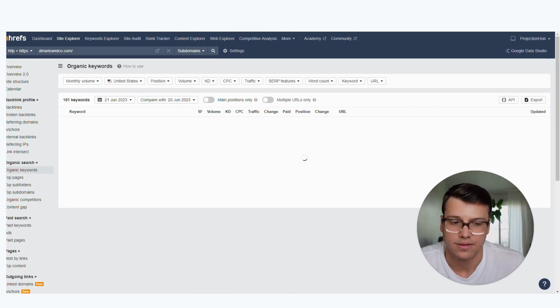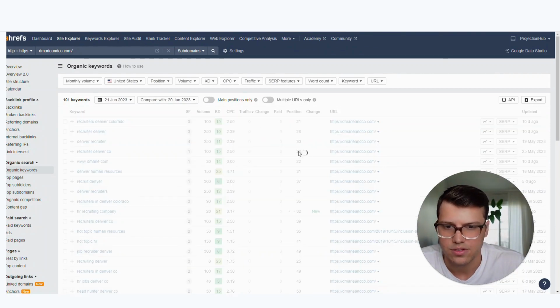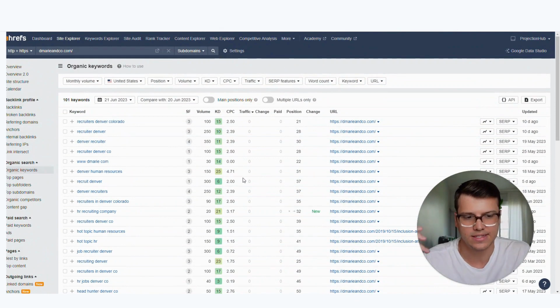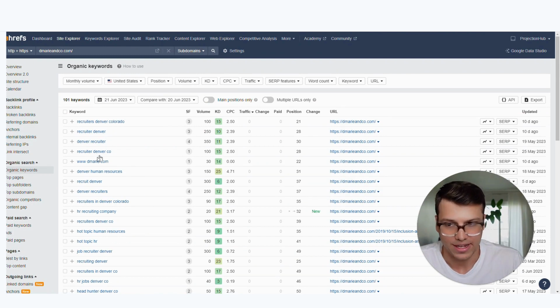So if this is a boutique HR firm in Denver, for example, and we look at the keywords that they're ranking for, this is a pretty small firm. This industry doesn't have a ton of search traffic. It's heavily network related, referral related, but this example still stands. You can come here, search up your competitors, and see what they're ranking for.